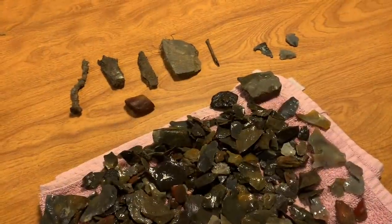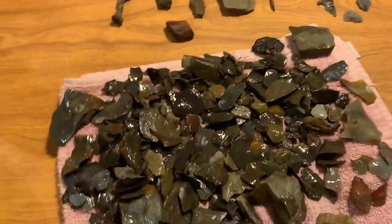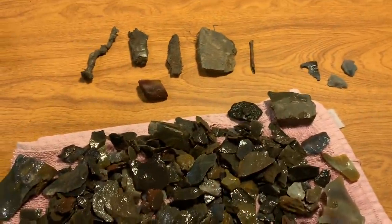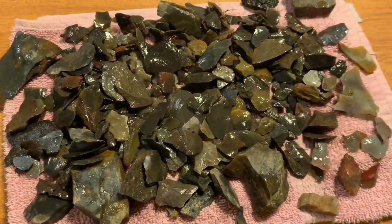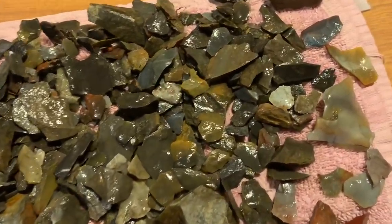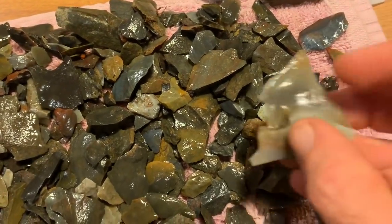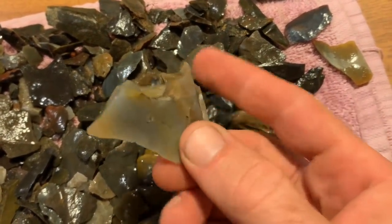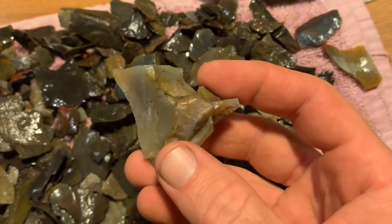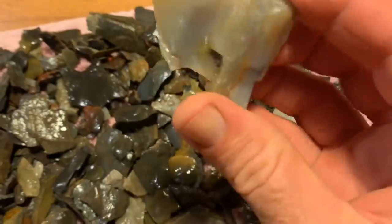Made it back home, got everything washed up, and this is pretty much the size of it all. This is the little container of flint that I dug there right as I was quitting, and there was some pretty stuff come out of it. Been nice to found something, arrowhead or something like that made from that, but I can still make a pretty cool arrowhead out of that myself.